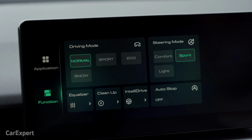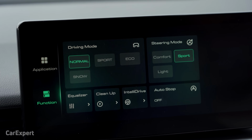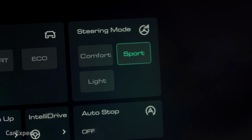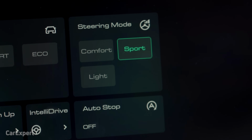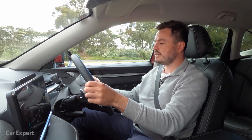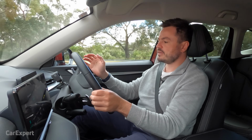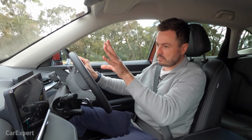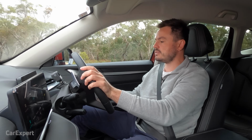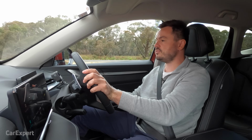And then in terms of the other drive modes, you've got normal, sport, eco, snow. Then you can also configure your steering mode, so you can go comfort, sport, light. It really does have a raft of controls here that you can play with. Thankfully, all of these electronic aids, such as the lane keeping assistant and all the other things that beep at you, can be switched off, and they stay off as well. I turned off the lane keeping assistant this morning and it hasn't come back on, which is really good news.